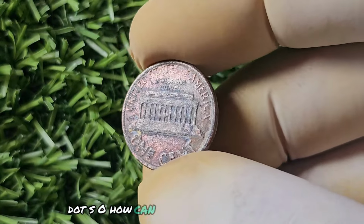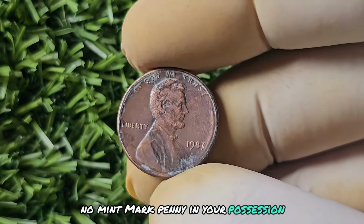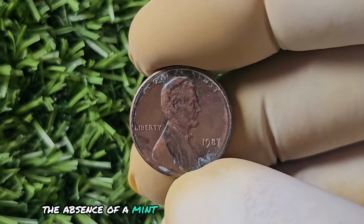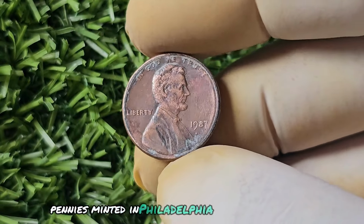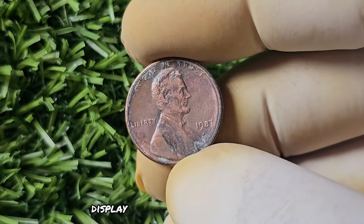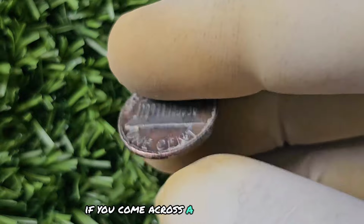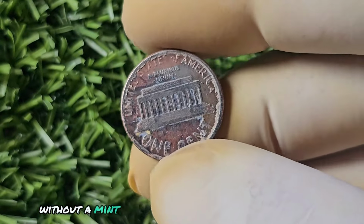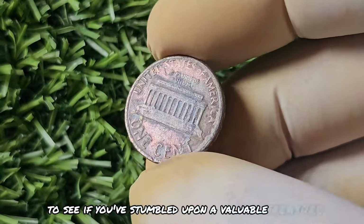So, how can you tell if you have a 1987 no-mint mark penny in your possession? Well, the absence of a mint mark is the most obvious clue. Typically, pennies minted in Philadelphia bear no mint mark, while those from Denver and San Francisco display a small D or S, respectively. If you come across a penny from 1987 without a mint mark, it's worth taking a closer look to see if you've stumbled upon a valuable treasure.